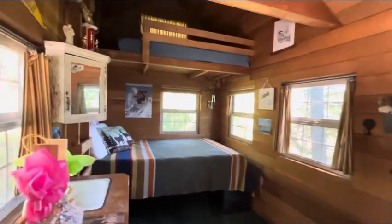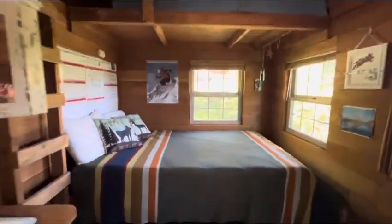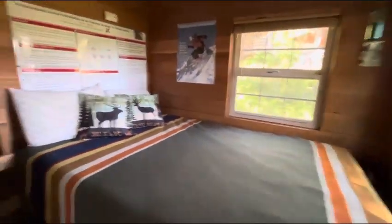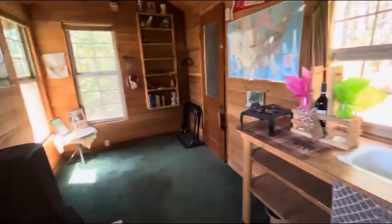So this is the bunkhouse. You can see a twin bed up top and then a full bed down below. So this sink has a foot pump that you can see down here. You just press that and then you can hook up a water tank on the lower side over here. He said that's how they've done it in the past, is just bring a 50-gallon tank out, hook it up to this, and then pump water into the sink.